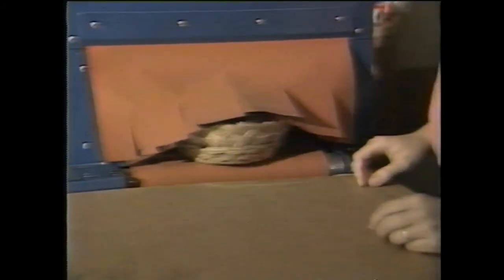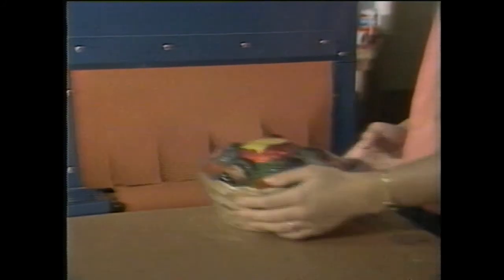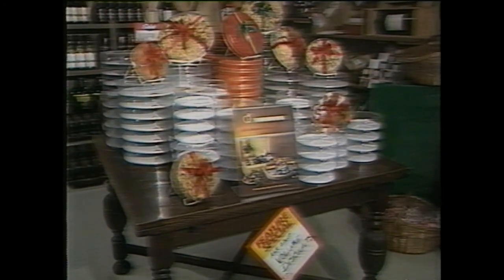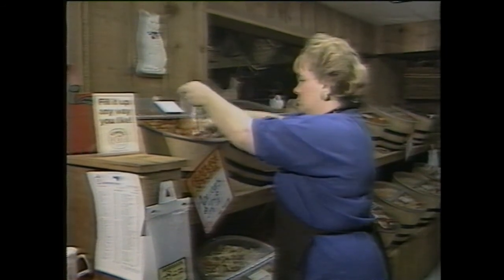They're already thinking about Christmas and holidays next year here at the headquarters of the Frontier Fruit and Nut Company in Norton, Ohio. In their outlet store in the front of the building, you can find some good bargains left over from last year, or special prices on broken nuts and candies.